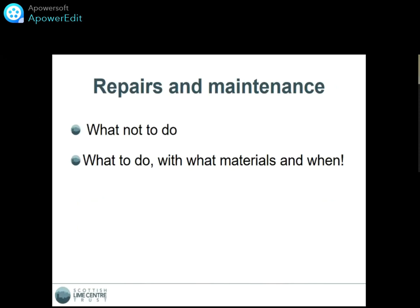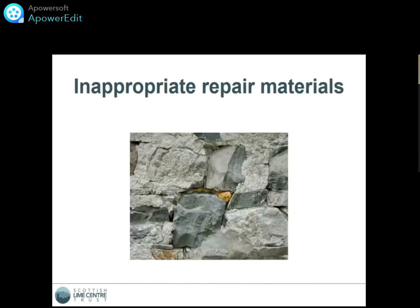Okay. Welcome back, everybody. We're going to focus, in this first part of the second half, on repairs and maintenance, what you should be thinking about, particularly what not to do, and of course what to do with what materials, and when you should ideally carry out repairs and maintenance. So we can see here expanding foam used to bond natural stone masonry.